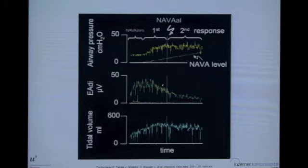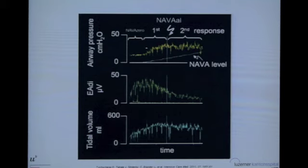Now, based on the data Christoph has shown you before and our interpretation of the two-phase response, the first response phase represents the working phase where the patient is not happy with the assist he gets, and the second phase would represent a phase where the patient is happy with the assist. This led us to the conclusion that the NAVA level just shortly above the transition from the steep to the less steep increase would be an adequate level of unloading. So that's what we call the NAVA level titration procedure, and that's what we did in all patients on a daily basis.